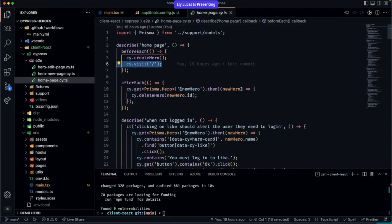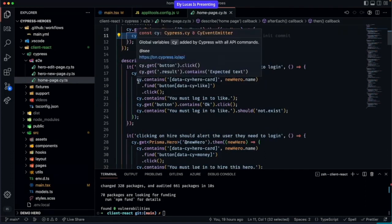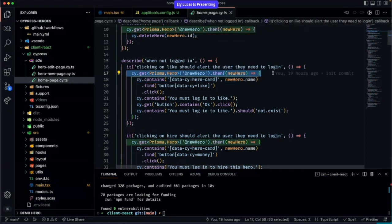When we're done, we're getting access to that hero because it gets an alias. This is how you access an alias inside of Cypress. You prepend it with an @ sign. Yeah, we get our new hero, and then we call cy.deleteHero, which is going to call the database to delete the hero. And then from there, at the start of every test, we get our hero, so we know what the hero is, and then we find the hero card by its name. We find the button that has the like.